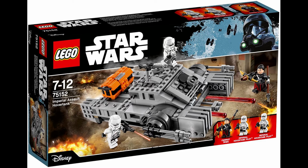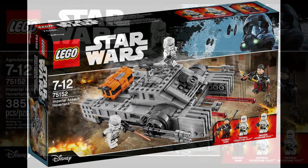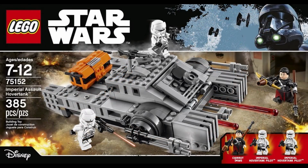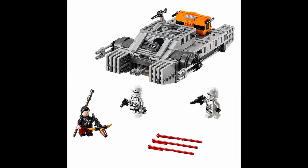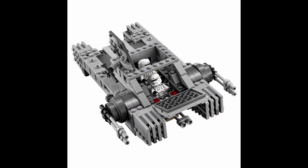Okay, so the first set that I came up with is the Imperial Assault Hovertank. This is set number 75152, came out in 2016 for £30 or $30. Has 385 pieces and 3 minifigures. Now, I actually love this set, and I'm surprised people don't talk about it more, because it's a really solid build. It's really cool. You don't really have tanks per se in the Star Wars universe, and it's a really nice build and concept from Rogue One, the film it's in.